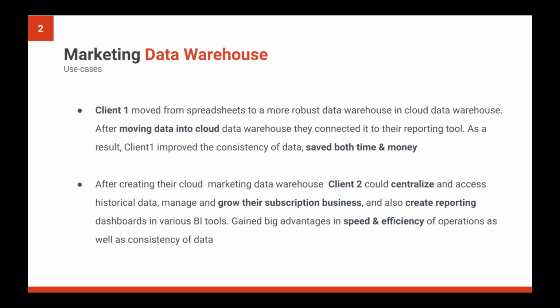So what about the second client? For them, the important part was to centralize their historical data in one place and to be able to grow their business thanks to analyzing this data, because they were able to do some advanced analysis and answer some important questions about their business and know how they can move further in their development to get more subscriptions. So the two important points for this client were that they could gain more in speed and efficiency of their marketing operations and reporting.